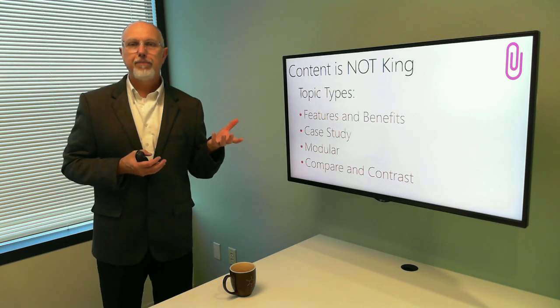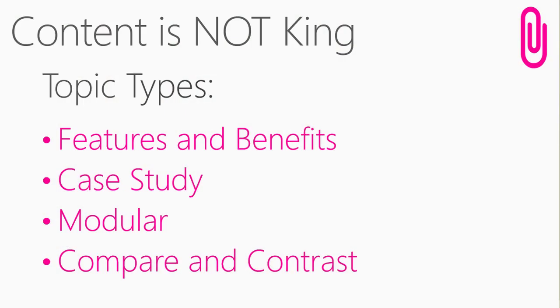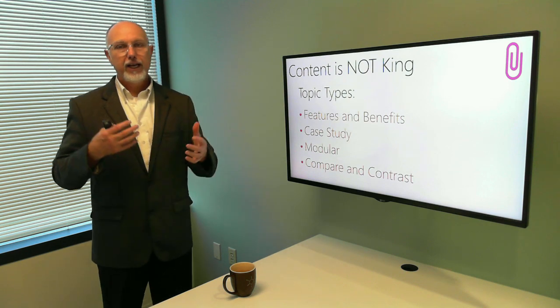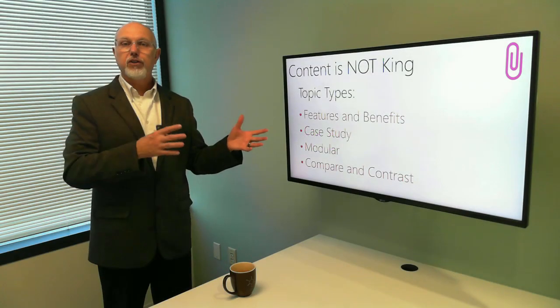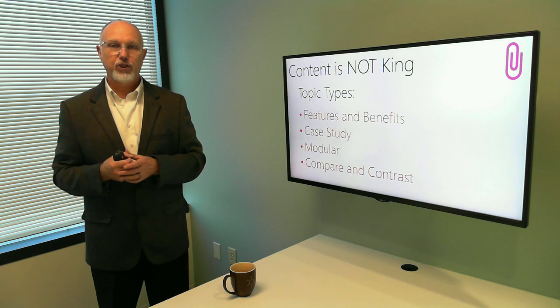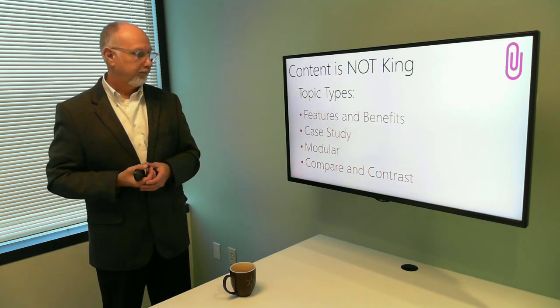Now, there are various topic types that can help you get started. The first is to present whatever it is you're talking about in a version of features and benefits, like here's what this thing has within it and here's how that helps you, and you can begin to structure your talk that way. Next, you could do a case study. The benefits of using XYZ are described as this particular situation that I was involved in or that I heard about or that I saw.